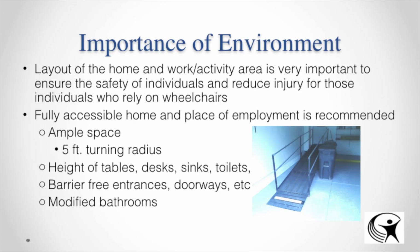Importance of environment with wheelchair use. Look at the layout. Fully accessible home and place of employment, that's what's recommended. Turning space, or turning radius, 5 foot is recommended. So I think Anne-Marie told me this, right? You spread your arms out, do a circle. That's how much space you should have for a wheelchair to turn. I won't do that, but you've got to have space.